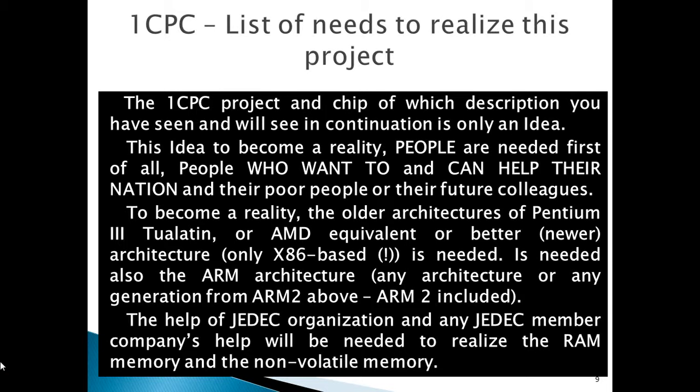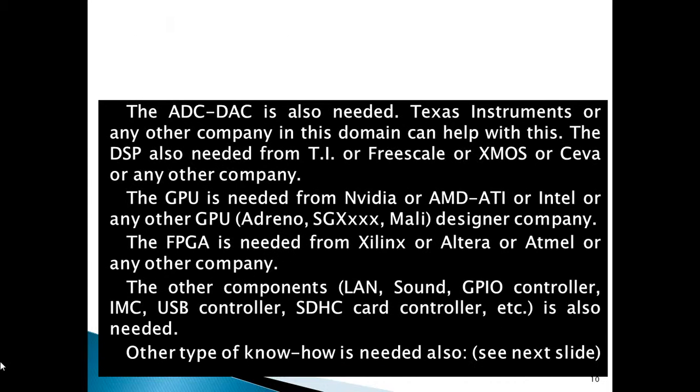The help of the JEDEC organization and any JEDEC member company will be needed to realize the RAM memory and the non-volatile memory. The ADC, DAC is also needed. Texas Instruments or any other company in this domain can help with this. The DSP is also needed from TI or Freescale or XMOS or CEVA or any other company. The GPU is needed from NVIDIA or AMD, ATI or Intel or any other GPU designer company: Adreno, SGX, Mali. The FPGA is needed from Xilinx or Altera or Atmel or any other company.